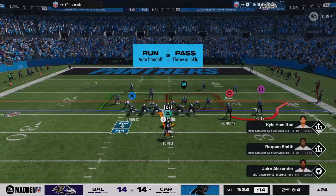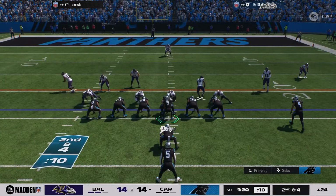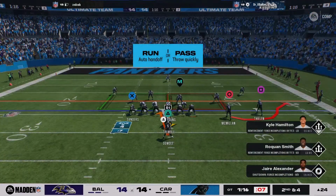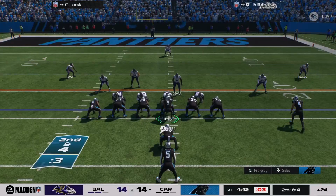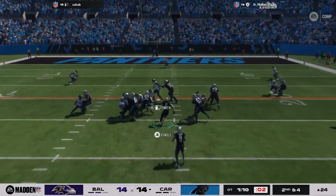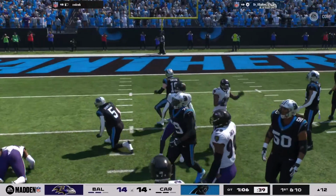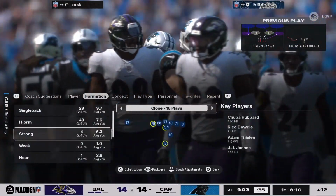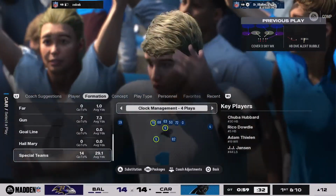Set, go. They'll run with Dowdle. He's going to be marked down at the 12-yard line. A gain of 11 on that one. It's a Carolina first down.